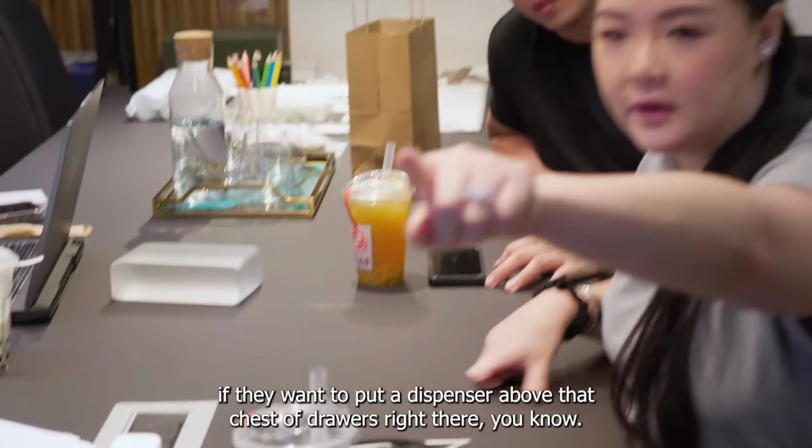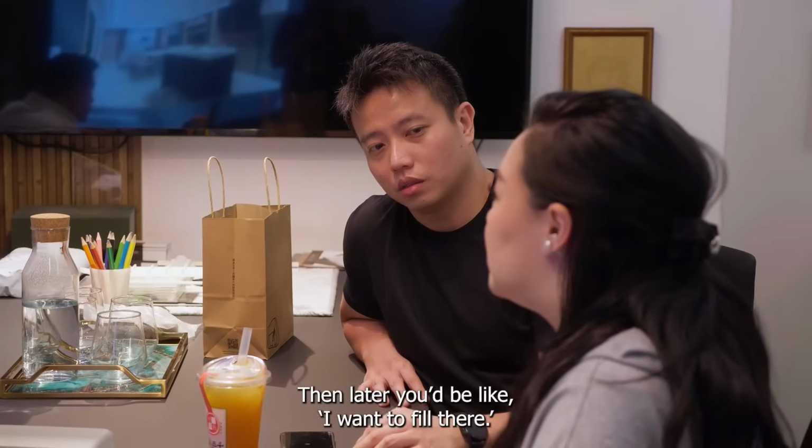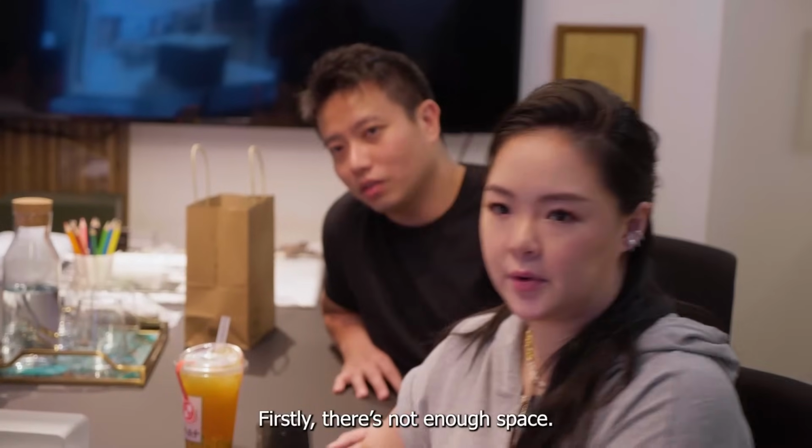I'm asking if they want to put a dispenser above that chest of drawers right there. That's what you're saying now, then later you're like, oh, you buy one and free that. Get what I mean? Okay, firstly, there's really not enough space.